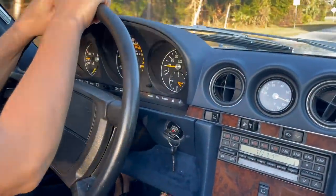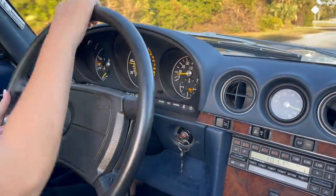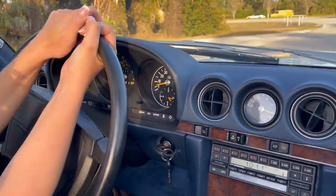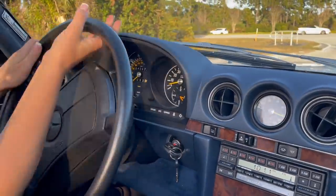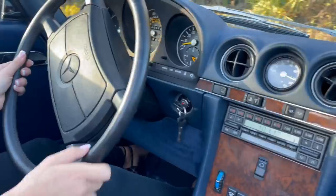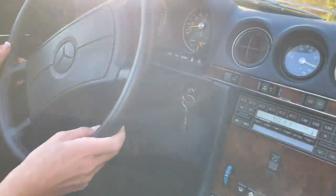So we're just going to go up here and turn around with our little test drive here. Nice and easy. And then we're going to do a little acceleration run. Yes, my favorite part, the test drive and the acceleration run.